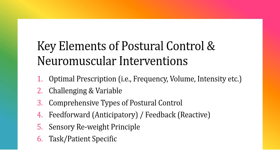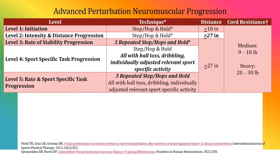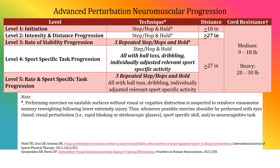And then we also need to ensure that the intervention at hand is adaptable to the individual and that it applies directly or as close as we can to the motor task, the activity, the sport that they're trying to get back to. Within this described progression are 5 levels. So you have level 1, initiation, level 2, intensity and distance, level 3, rate of stability progression, level 4, sport-specific task progression, and level 5, rate and sport-specific task progression.